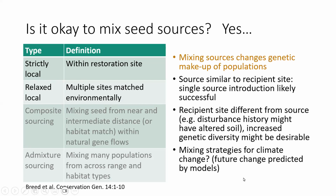A question that often comes up with seed sources is, is it okay to mix seed sources? And people have tried all different ways and justified mixing seeds in all different ways. In this chart here, from strictly local to mixing across the range and across habitats, really mixing a lot together. Some also even suggest planting species from a site where the future climate represents the current climate. So planting for the future climate. I think my own view is that mixing sources, as a general rule, changes the genetic makeup of populations.